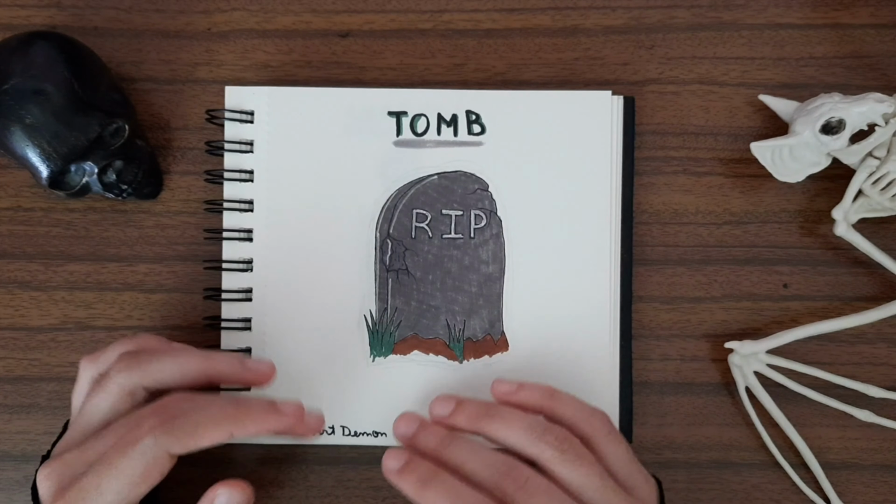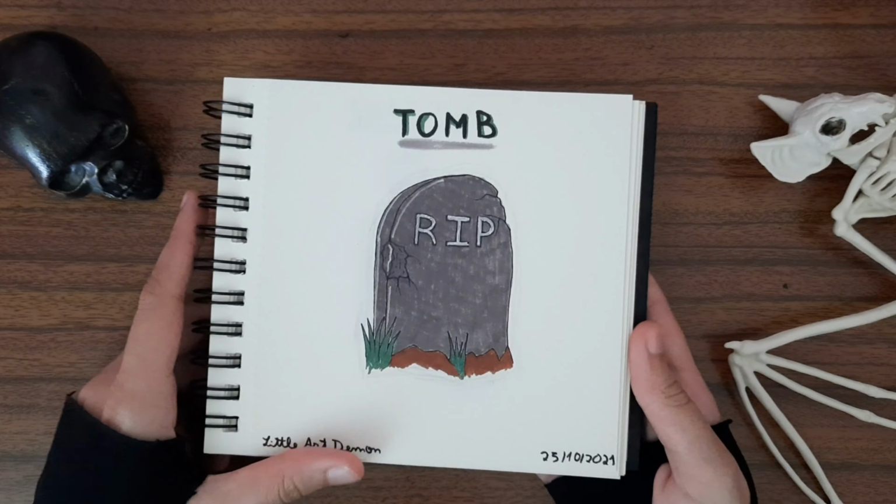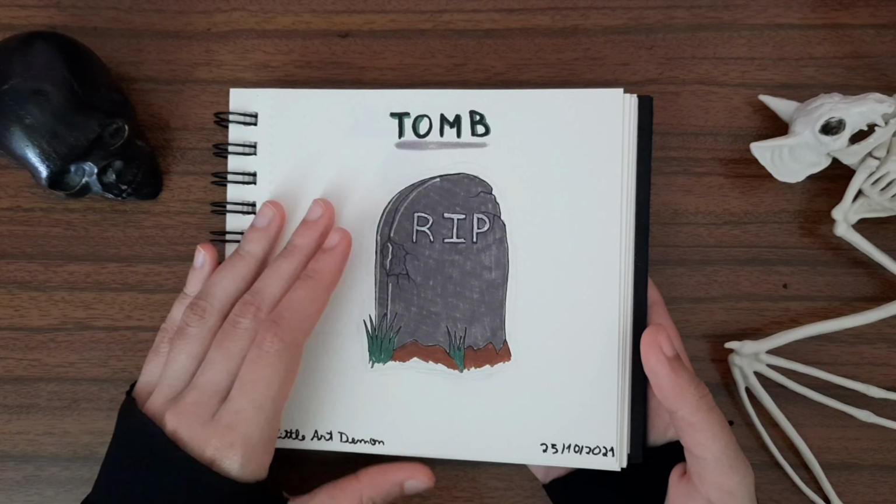Then we have tomb, so I just drew a tomb saying rest in peace. A very simple one, not as much detail, but I like how it turned out. It's simple, but it's okay.